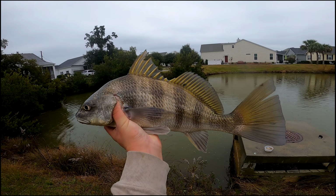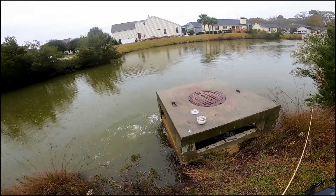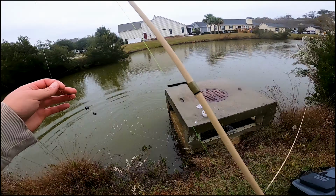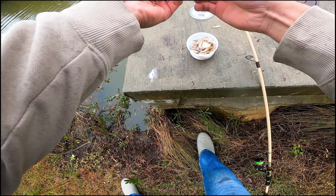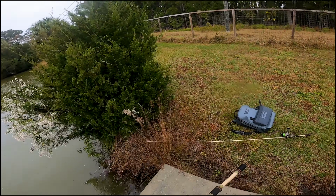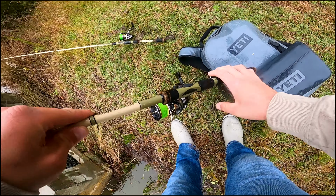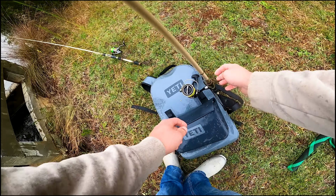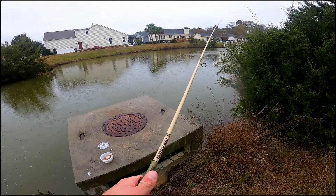So that is 2 within a few minutes, guys. So getting him right back. These things definitely like that shrimp on the bottom, so we're gonna keep on throwing that. Still haven't even been touched on the popping cork. So I don't know, maybe we'll get lucky and get something other than a black drum. But right now, it's looking like a black drum's probably gonna be about the only thing in this pond. But hopefully they're gonna show us that we're wrong about that here soon.